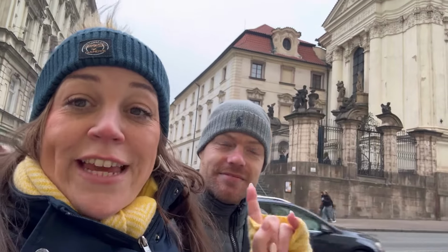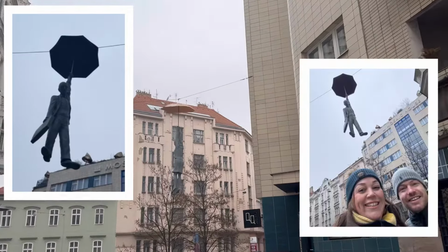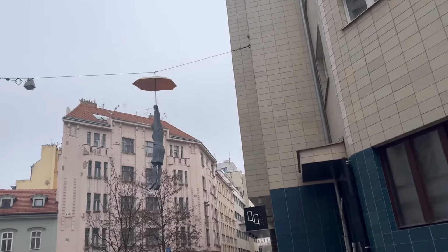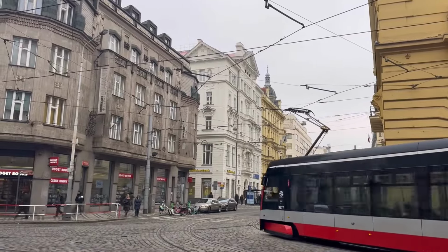And Methodist Cathedral, that's what it is. Dotted around, we're finding loads of these hanging statues. This one's a lady with an umbrella. We decided to come in to have a look around the Prague shopping centre. We're going to have a look, see if we can find a supermarket. We've just been gauging those food options and we're just going to have a wander and explore.